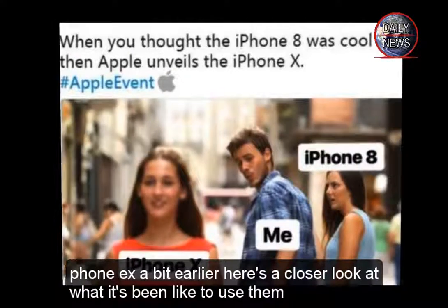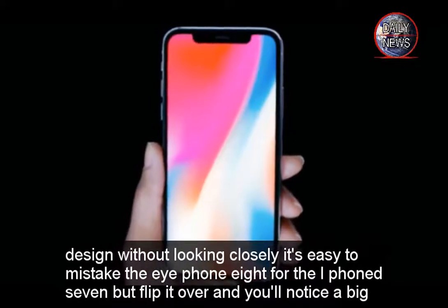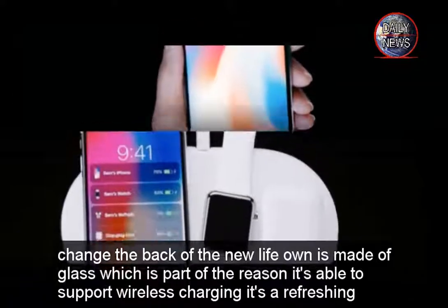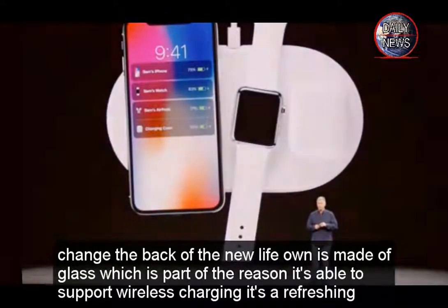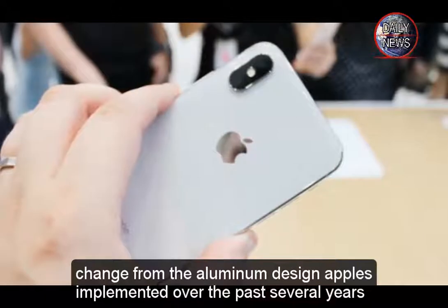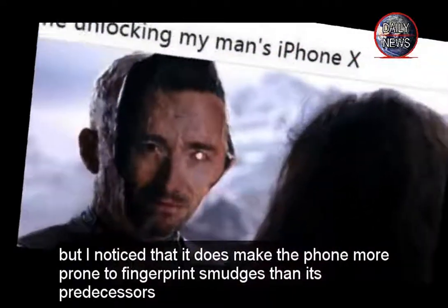Here's a closer look at what it's been like to use them. Design. Without looking closely, it's easy to mistake the iPhone 8 for the iPhone 7. But flip it over and you'll notice a big change. The back of the new iPhone is made of glass, which is part of the reason it's able to support wireless charging. It's a refreshing change from the aluminum design Apple's implemented over the past several years, but I noticed that it does make the phone more prone to fingerprint smudges than its predecessors.